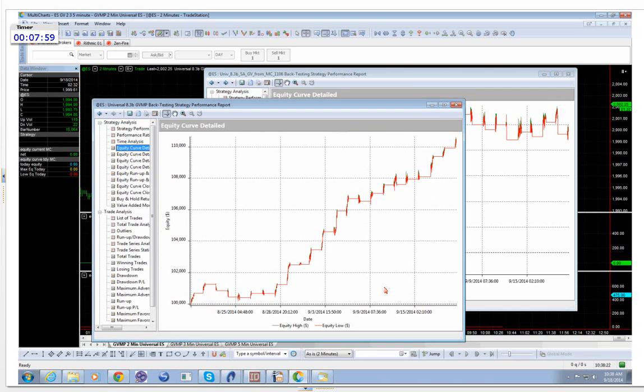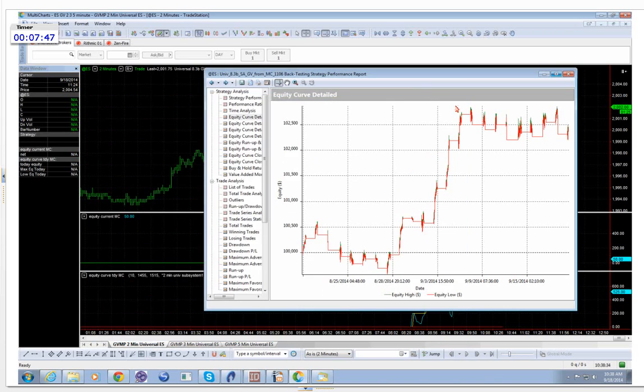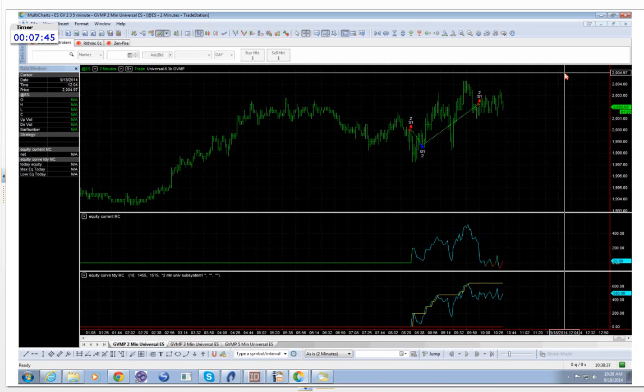Now remember, this is just the last 30 days. I'd almost bet you even money if they go back 30 days prior to that, it's going to be just the opposite. So the whole idea is to trade the best system, the system that's performing the best on the day that we're actually operating.